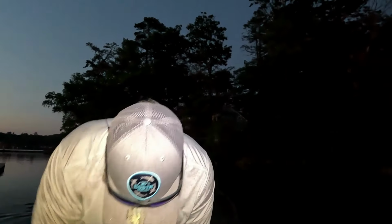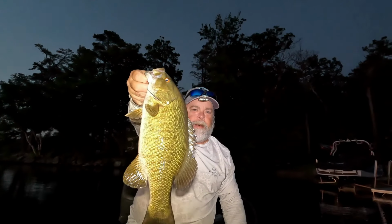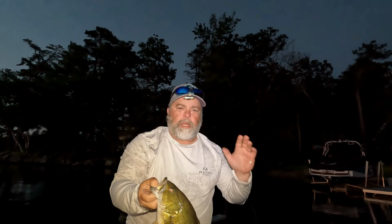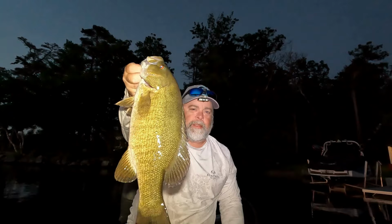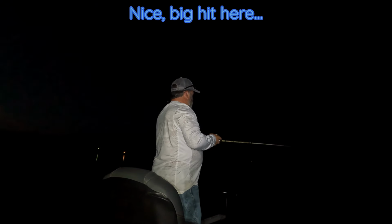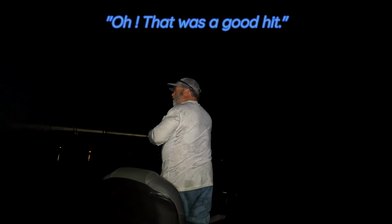Wow. I'd say this qualifies as a good top water night already. Look at that. Awesome. So I had a sneaking suspicion this would be good. I'm in a very shallow cove with houses and docks and boats and a lot of rocks. And these smallies are all over it. This cove is loaded with big smallies. Great hit.